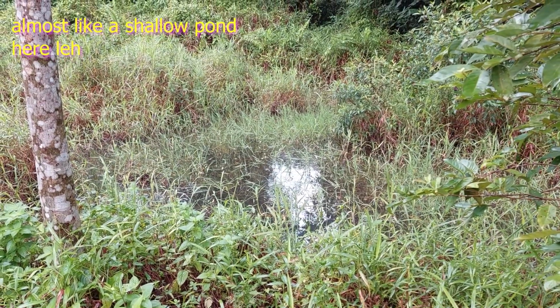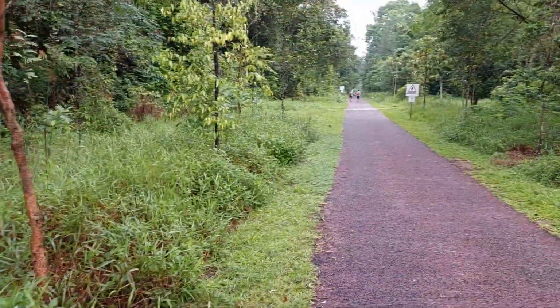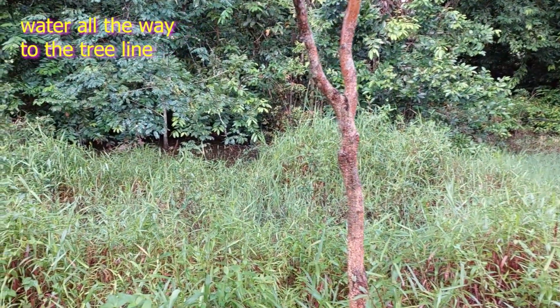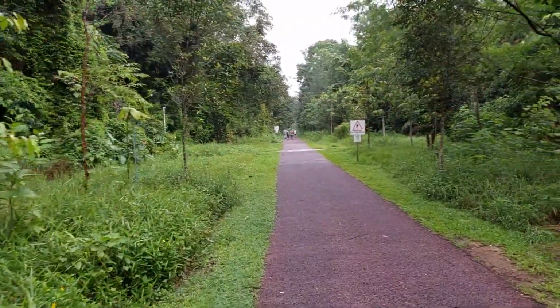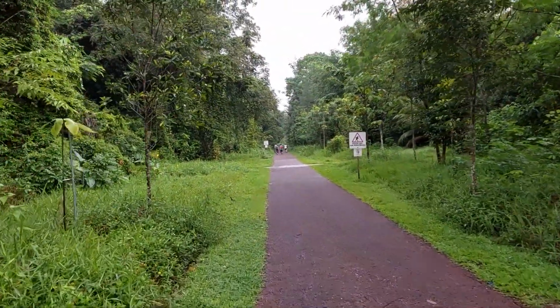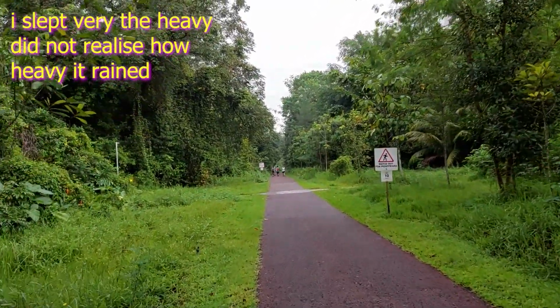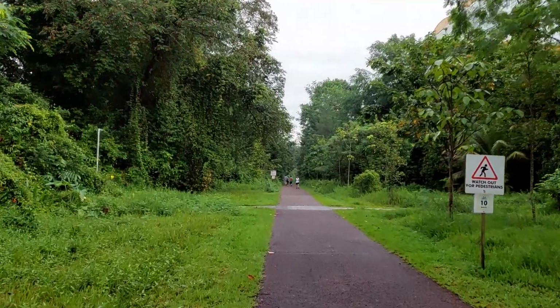Oh my, so much water, a much bigger patch of water beside the pathway. Look at that, the water's all the way to there. Looks like there's lots and lots of water over here. Looks like it may have rained very heavily when I was sleeping last night. Very heavily indeed. Oop, continue the walk.